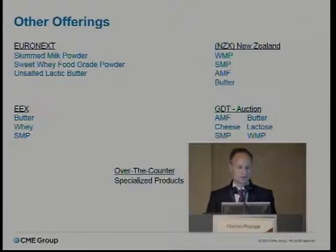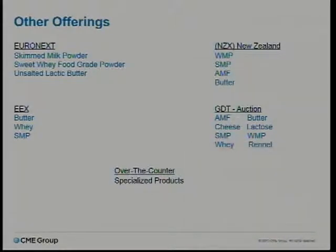All right, let's look at some other offerings now, globally. Euronext has skim milk powder, whey, butter. EEX has butter, whey, S&P. New Zealand has whole milk powder, skim milk powder, AMF, and butter. A little shout out here to GDT, even though it's an auction, it's not a futures contract, but tip of the hat. And over the counter, I want to touch on this briefly.